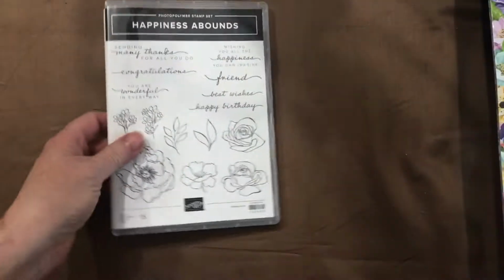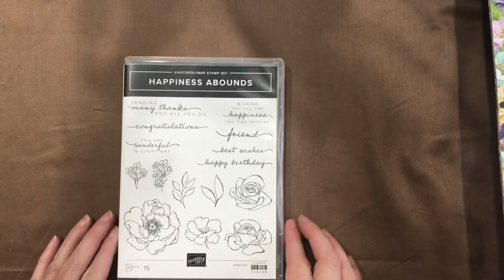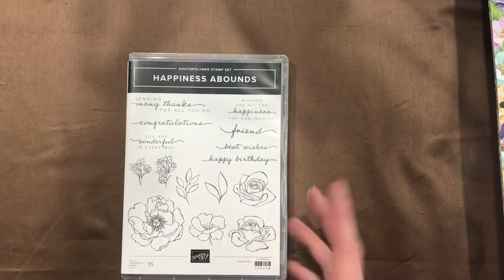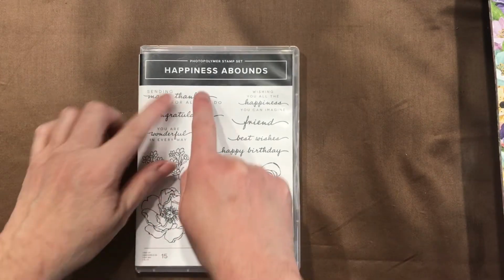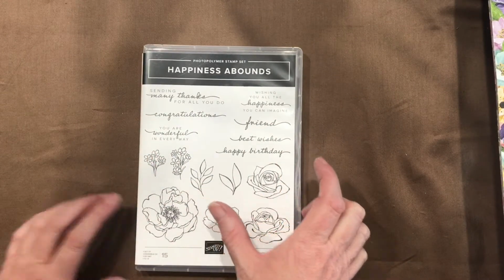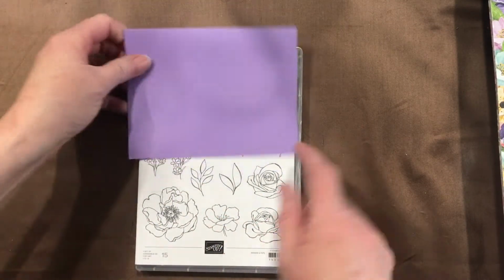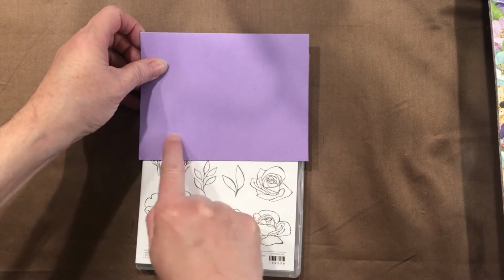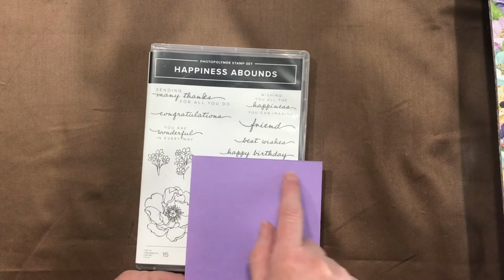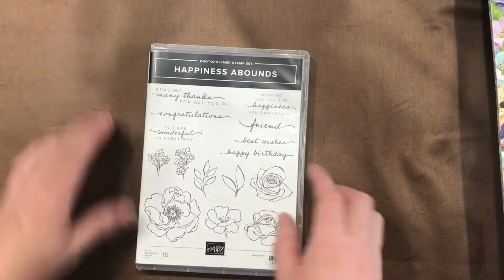This is part of a suite. It is called Happiness Abounds. Now, years ago, I'm talking probably 18 years ago or so, we had these sentiments, just the single words, that were wider, so they would fit on a card, pretty much filling up your width here, okay? These are going to be perfect for going this way. And that's why I ordered this set.